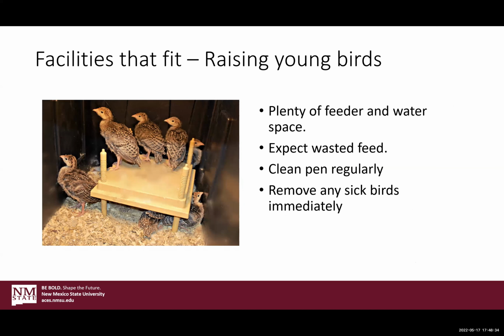Provide plenty of feed and water space, meaning more holes than you have birds, ideally, like in your feeders. That allows them ample access to food and water at all times. They really need good access to water just to maintain health and their temperature. I'll reiterate this at the end, but you want to make sure that you clean the pens really regularly, because they can carry a lot of disease from the manure. Sorry about the dogs. And then remove any sick birds immediately, because you don't know what you're dealing with. It could be contagious. Handle those birds with care yourself, because it could be transmissible to humans. So wear gloves.